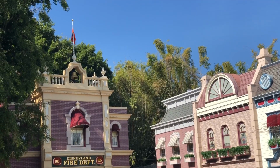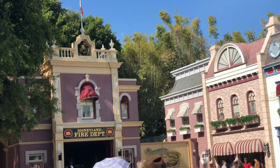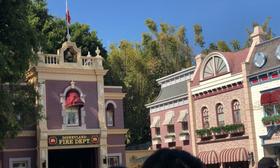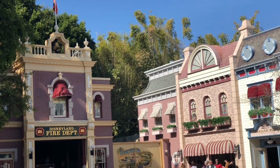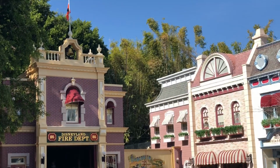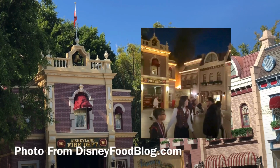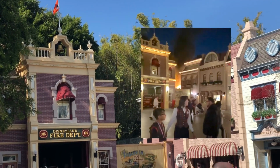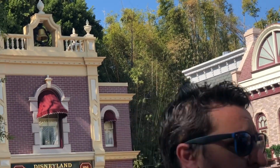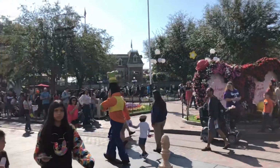A couple of weeks ago, it was all over Twitter and Instagram, all the internet, that this space backstage between the Emporium and the fire department was on fire, over where the Jungle Cruise and stuff is. So I'll put a picture in if I can find it from where it was on the internet. But I just wanted to show you guys that you can see all the way back there. There's some little tarps, but it doesn't look like anything really got lost back there. So that's good.